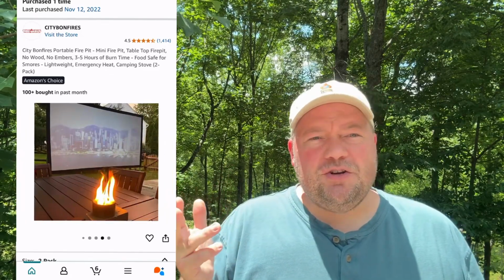Which one's better, which one I would recommend versus the other, and I may even throw in some old school bonfire approaches too, like a can of Sterno or even a Solo Stove Mini. I don't know yet. We're going to do that video. I haven't planned it, but I know I've got a City Bonfire on the way. We're going to see if it's strong enough and hot enough to toast marshmallows.